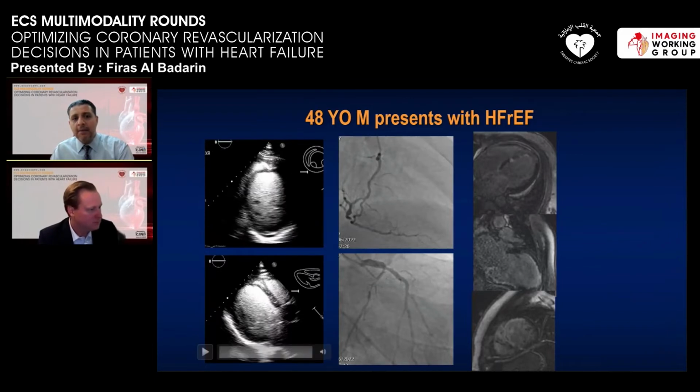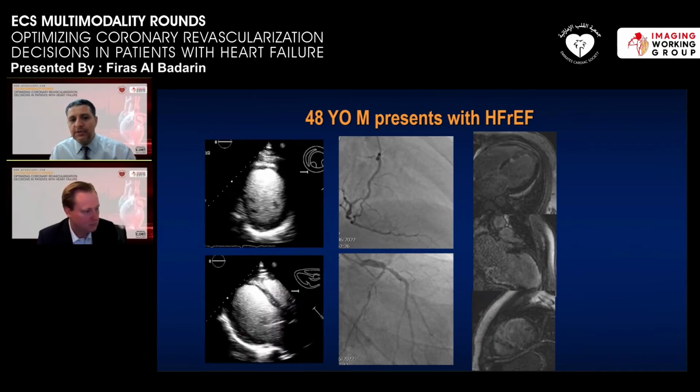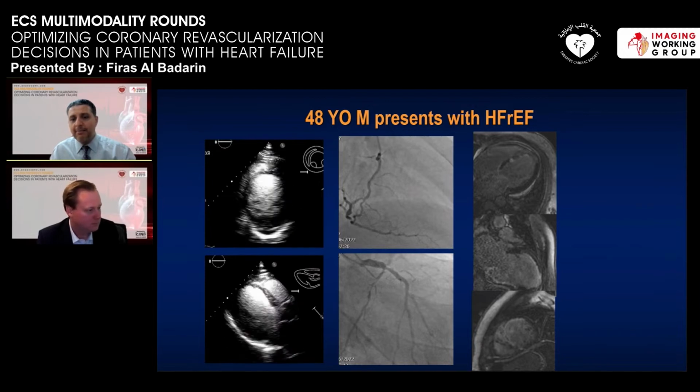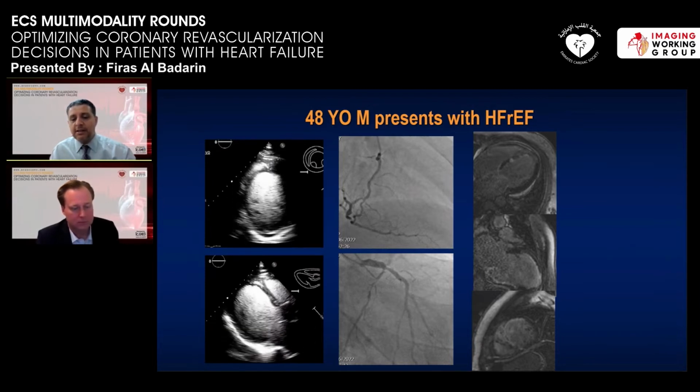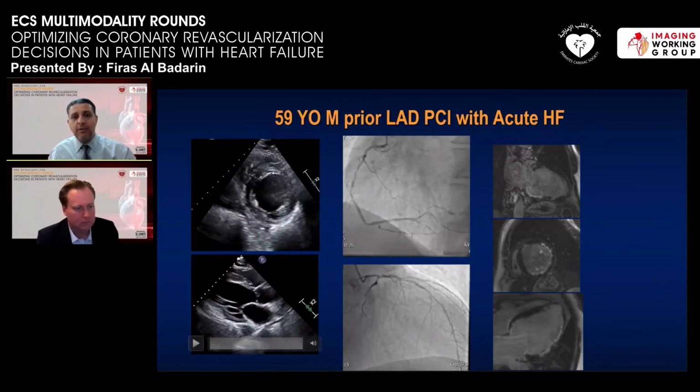This is a patient, just to show you that ischemic cardiomyopathy is not one flavor. This is a patient who presents with fluid overload and was found to have LV systolic dysfunction. He has a diffusely diseased right coronary artery, a totally occluded LAD, and a small diffuse circumflex. On his late gadolinium enhancement, there is extensive LGE in the LAD territory, manifesting in the anterior, distal septal, and apical segments. This patient's outcome and management is very different from another patient, a 59-year-old with prior PCI to the LAD, who also presents with acute heart failure. Again, there's LV systolic dysfunction.